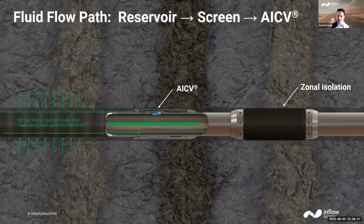So to give you an overview, just to visualize, you can see on the right-hand side, it's showing a small swell packer. You have zonal isolation. That's important because the valves are very good at what they do, which is stay open for the oil, but choke or close off for the high water cut and high gas when it flows in. So to be successful on a reservoir level, we need to create that zonal compartmentalization with packers, be it mechanical or swellable. The reservoir fluids will flow through the screen, or if it's in a carbonate well, the filter, and then flow underneath the drainage area into the housing, into the AICVs, and up to surface.